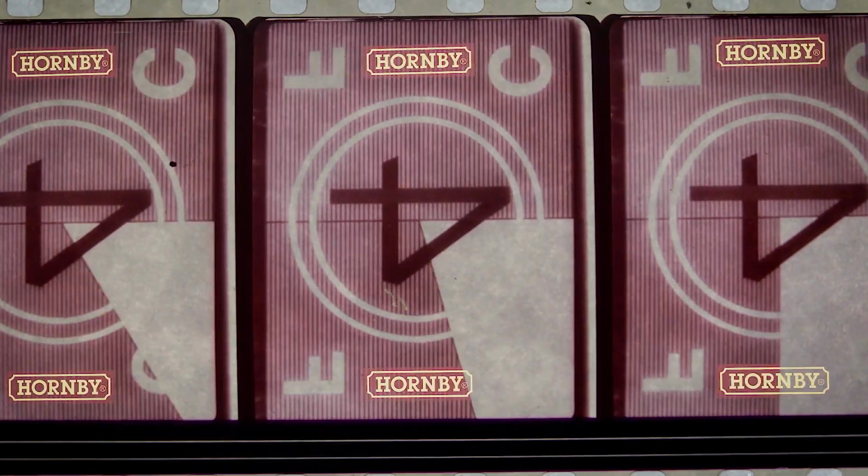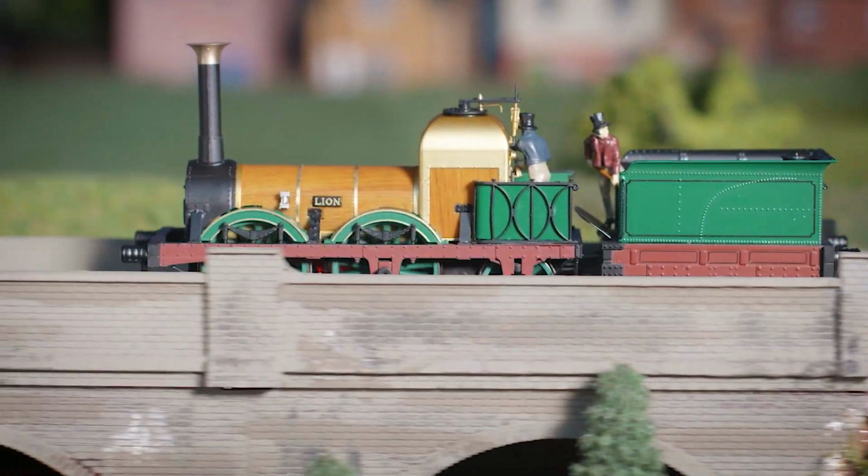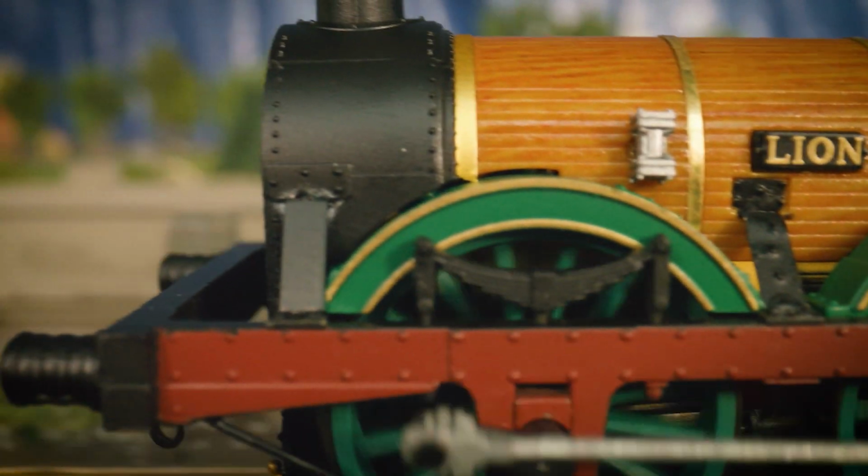The Lion roared its way onto your layout, adding to our Era 1 lineup. Many of you have been sharing your Lion running at home on our social media channels, a beautiful and impressive model.